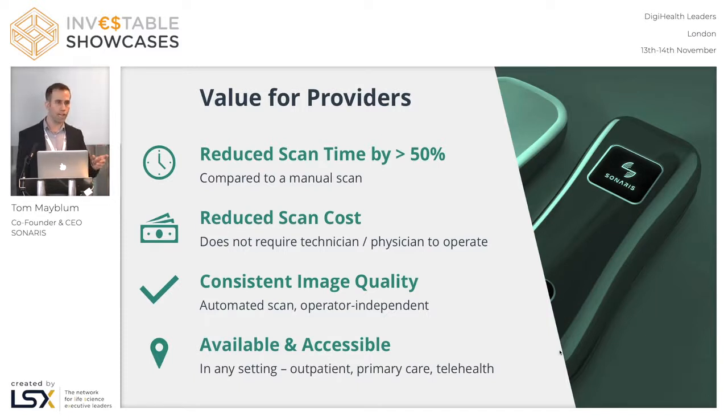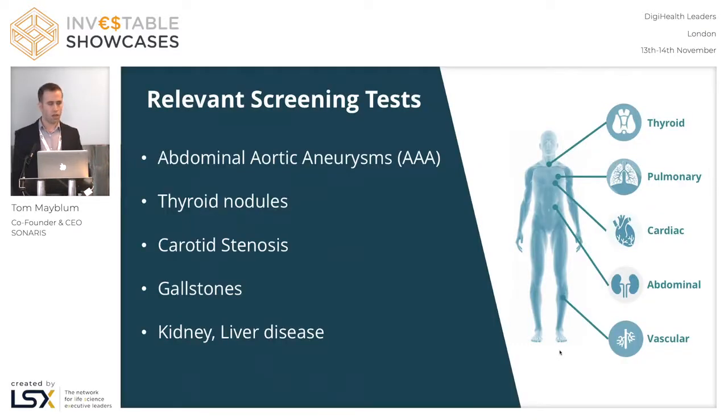We can have reliable, consistent imaging that is fully automated and standardized and is not reliant or dependent on who the user is and how they operate it. And most importantly, we make the ultrasound scan available and accessible in any setting. Our first focus is on screening tests that are widely important and have been established and have reimbursement already in many countries, including the US and UK and other European countries as well.